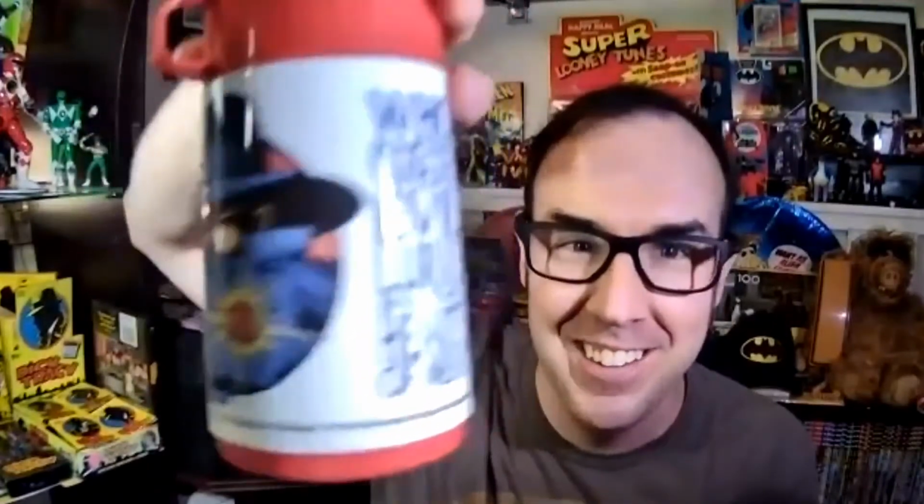But of course, one of my main collections, the Shadow. The Shadow actually fully merchandised that movie, despite how it was received or perceived. But love the thermos on this. Man, great graphics there. Love it.